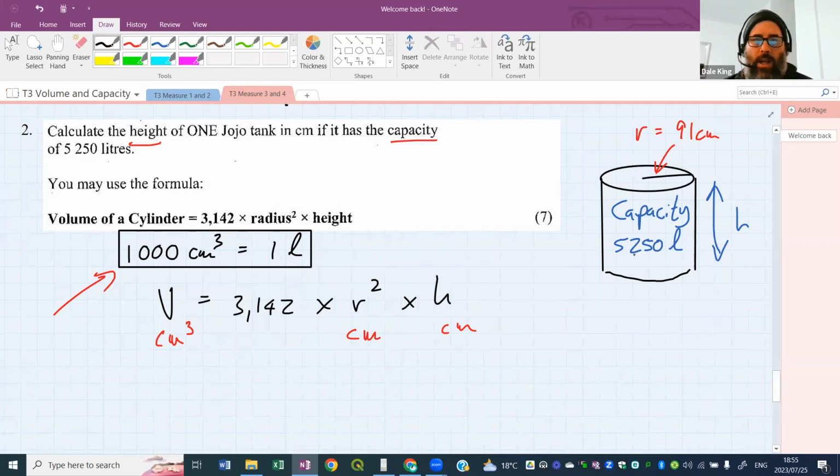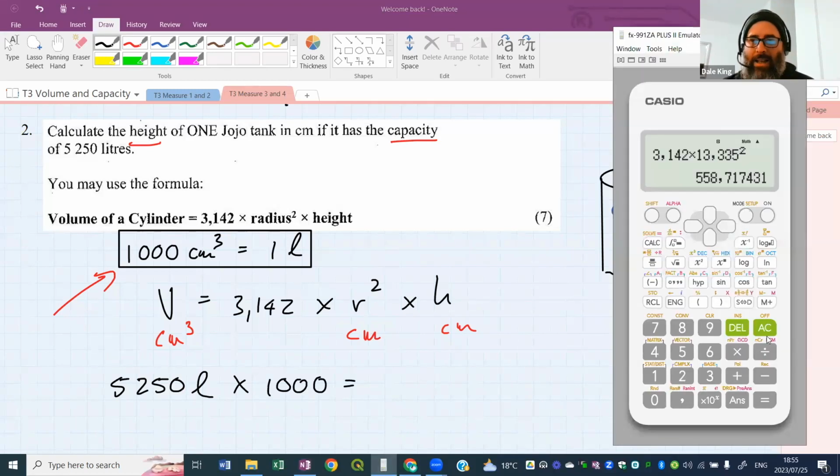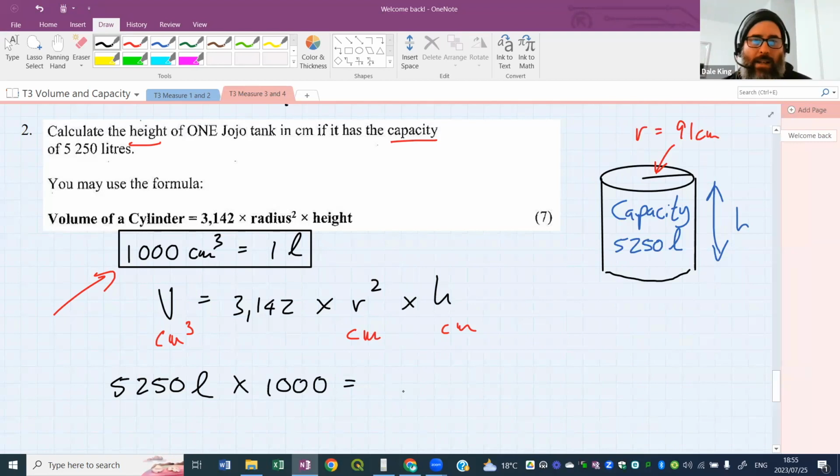If 1 liter is 1,000 centimeters cubed, then how many centimeters cubed is 5,250 liters? First thing we're going to do is multiply our 5,250 liters, because each one of them is 1,000 centimeters cubed. So we've got a times by 1,000, which is going to give us a horrible big number, unfortunately. 5250 times 1,000 looks like 5.25 million. 5,250,000, if I'm not mistaken. It's a lot of centimeters cubed.